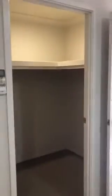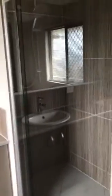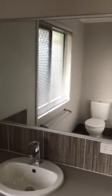Now, coming off to the right-hand side of me, you have your walk-in robe, which is again of generous size. You do also have your ensuite. So you have your double basin with plenty of drawer space. You have a decent sized shower as well, and then your toilet tucked in behind there as well.